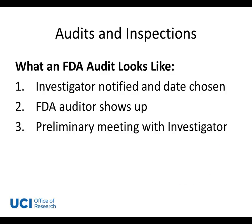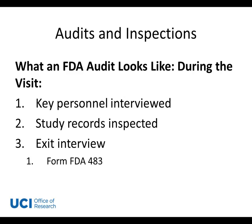When an FDA auditor comes out, what's going to happen is they're going to notify the investigator about their arrival. They're going to show up, show their credentials, and give you prior warning of their arrival. The FDA is authorized at any time to have reasonable access to inspect and copy records, and any required records related to clinical investigations. They're going to primarily meet with the investigator and ask a few questions. Then they're going to meet and interview your key personnel. They're going to look at your study records, and they're going to conduct an exit interview.